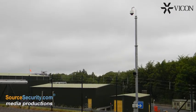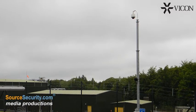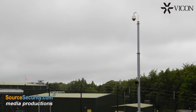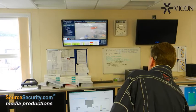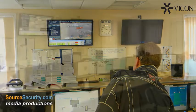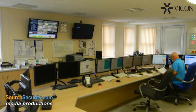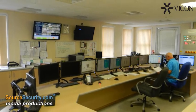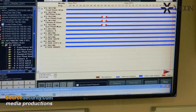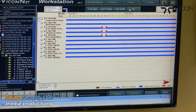Vicon surveyor cameras with 35x zoom are mounted around the site, providing 24/7 video to a Viconet VMS. Video travels long distances to the control room over fiber optic cable. There, it's used not only for security purposes, but also to ensure the safety of facility workers. Viconet allows live video and up to 3 months of recorded video to be called up with a click of a mouse.